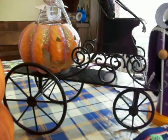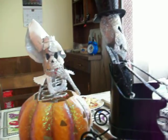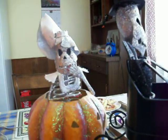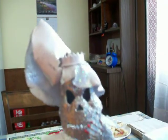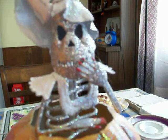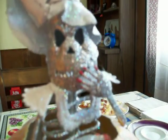This thing's really awesome. I've seen similar things like this online over the past few years, and I never had the money to get something like this. I was really happy to find this. And there's the bride, and she has a crown on her head, and that's her veil, and she even has her fingernails painted red. And then she's coming out of a jack-o'-lantern, and then there's the carriage.